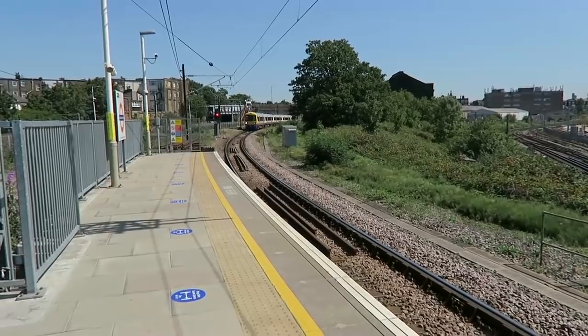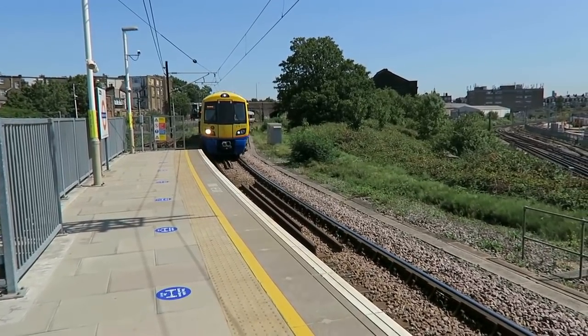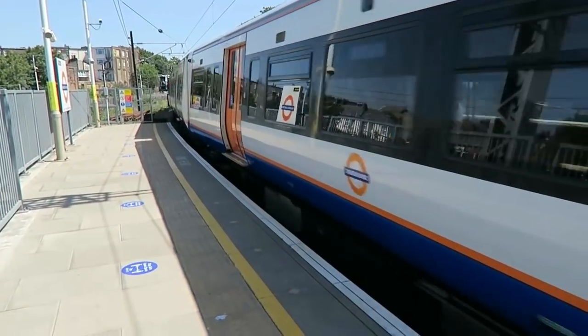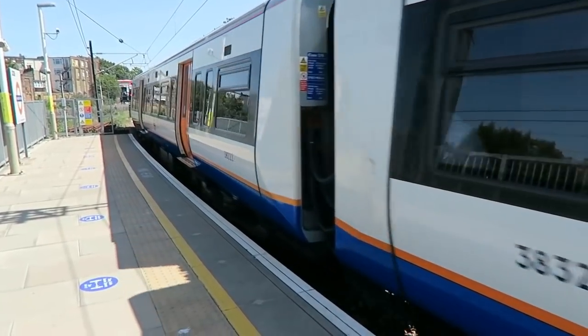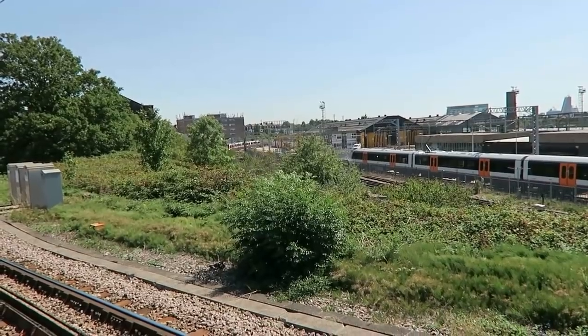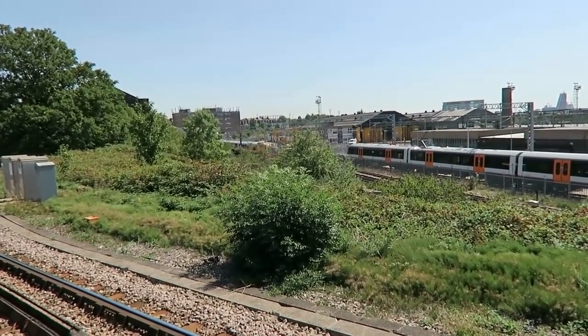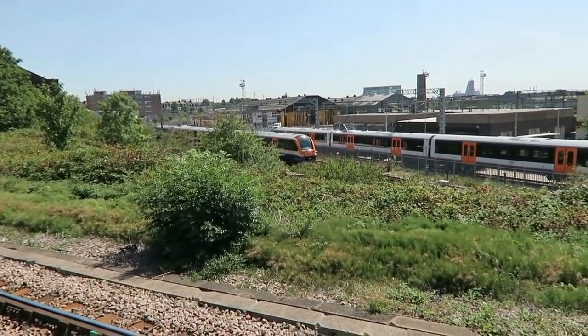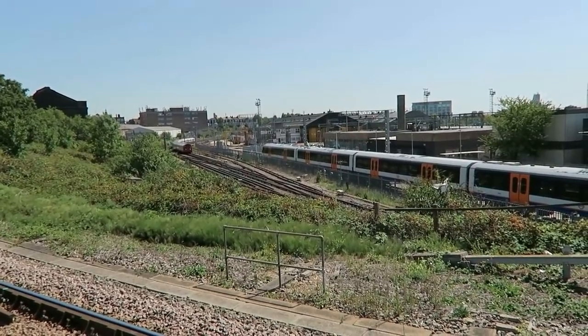This is a train going to Clapham Junction via Shepherd's Bush, where I was aiming for originally. Well, there's an overground coming in. I thought they'd come to a standstill. A hell of a big gap between the last two trains. And here comes yonder tube train on the overground lines.